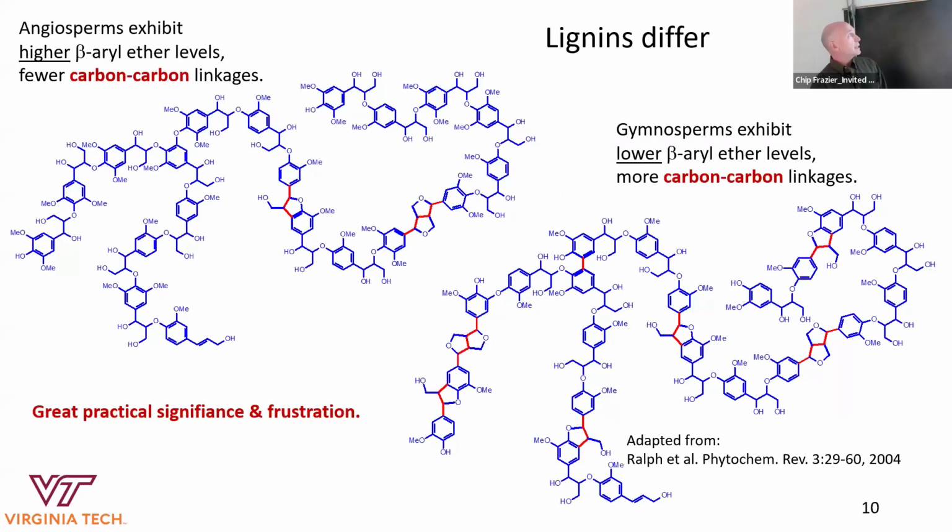And as you know, lignins differ. Angiosperms exhibit a higher beta aryl ether level and fewer carbon-carbon linkages. The carbon-carbon linkages are red here. And in gymnosperms, we have a lot more of that. That's of great practical significance and frustration for microorganisms and humans. So the higher carbon-carbon bond content of gymnosperms is a significant issue for us as well in the isolation of lignin.